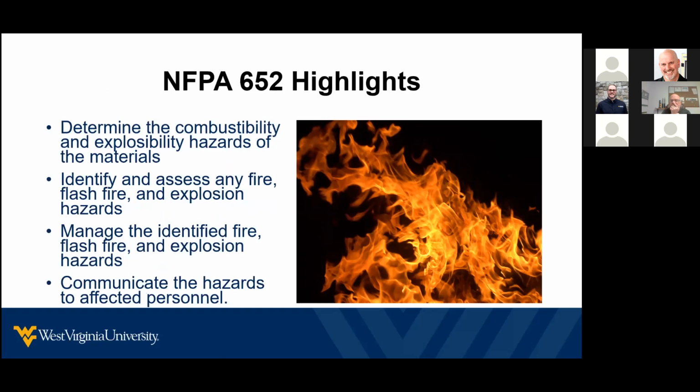NFPA 652 states organizations with possible combustible dust hazards need to do the following. Determine the combustibility and explosibility hazards of the materials. Identify and assess any fire, flash fire, and explosion hazards. Manage the identified fire, flash fire, and explosion hazards, and communicate the hazards to affected personnel. These expectations are somewhat different than the previous NFPA 652 requirements because they apply to existing processes. Before, existing processes were mostly exempt from these requirements.